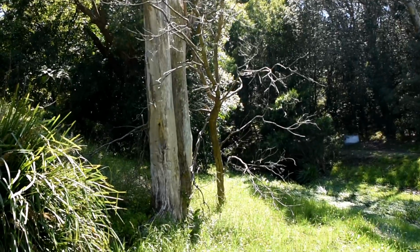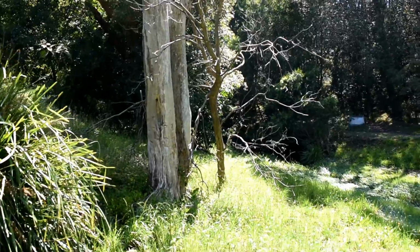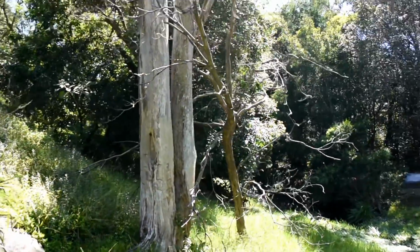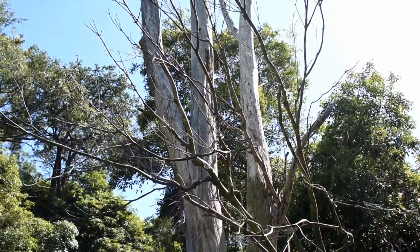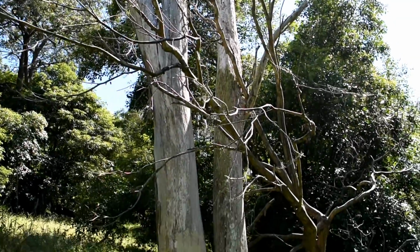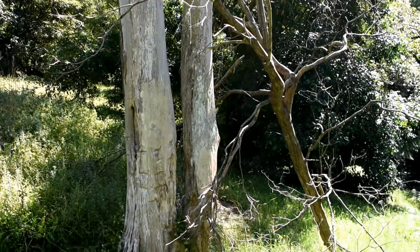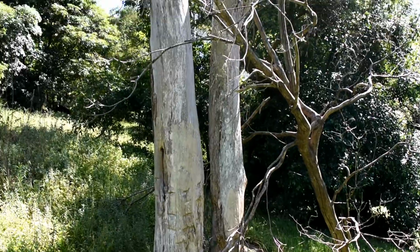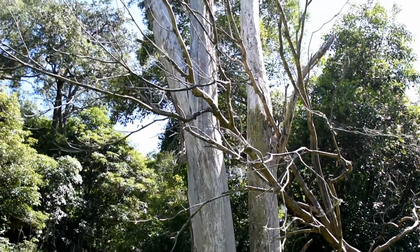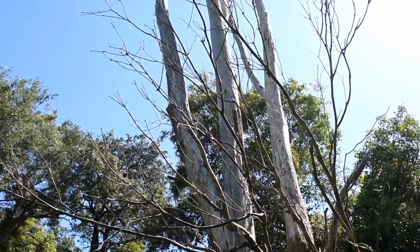Take a look to our right hand side. Look at that piece of dead wood that fell off of him. Oh my goodness. Oh. It would be terrible to be grappling with this tree when that fell.